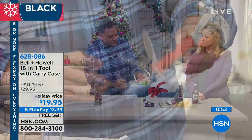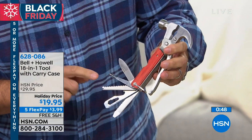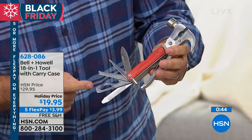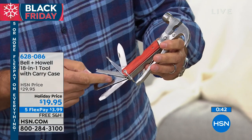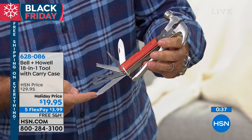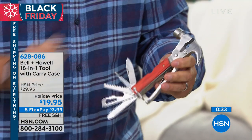If you look at everything that's on here, we're going to go through all of this one more time. There's your hammer. There's your claw to get the nails out. You've got your straight knife right there. We've got our Phillips head screwdriver, our wood saw, our fish hook remover, our bottle opener, our 5 different sizes of open box wrenches. We've got a serrated blade right here. We've got a chisel, our straight screwdriver, and a file right there. I love it. All of that.